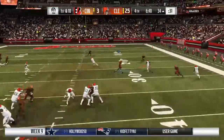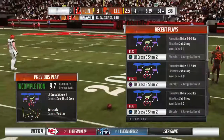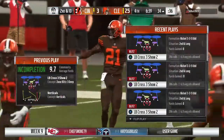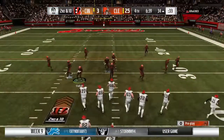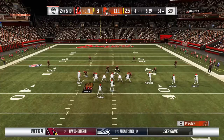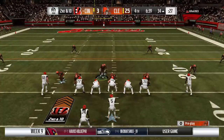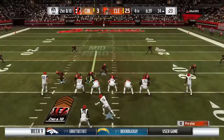On 1st and 10, Taylor, and his throw is going to be incomplete. It's been that kind of a day so far throwing the football. It just seems like nothing going right offensively. Yeah, it's a catch that should have been made, pure and simple. And look, everything else that goes into running a good pass route, throw it all out if you don't catch the ball. Been that kind of game throwing the football so far, nothing going right offensively.